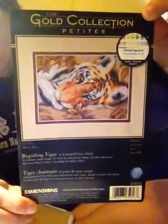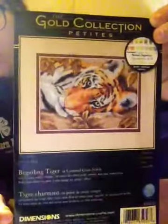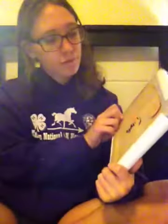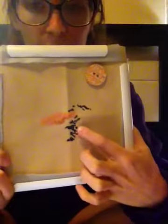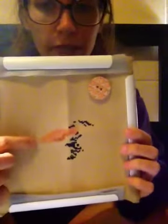So, this is the Dimensions Gold Collection Petites Eagling Tiger. Isn't he cute? I thought it was going to be bigger. And I'm okay with that. I mean, it came in the world's tiniest box. I shouldn't have expected much, but here I am. Make sure I have it in the right direction. Ta-da! That's his eye. Part of it. That's his nose. This will be the end of his nose.